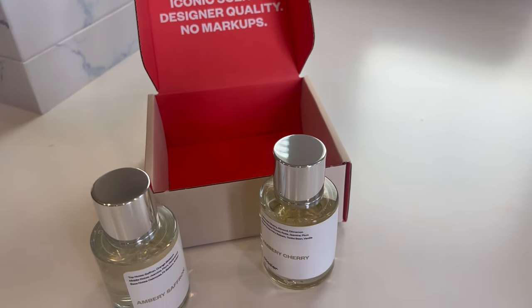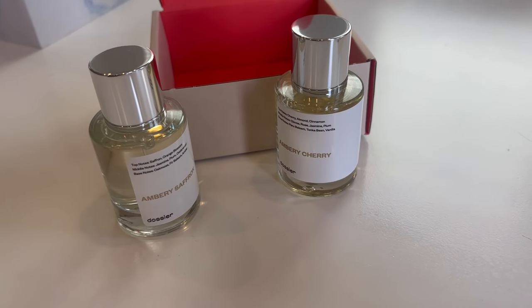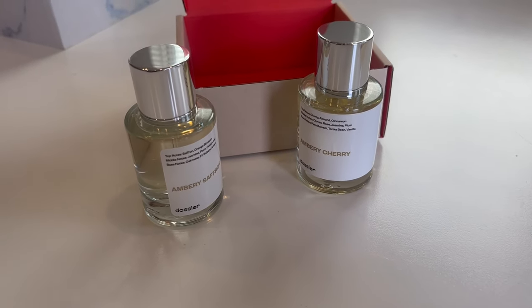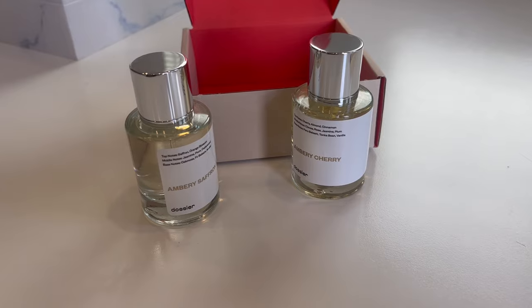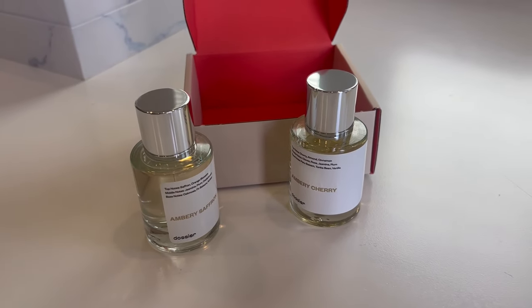Something new that I have decided to try on my vacation to Europe is to mix both of these. I've never done that before, but Dossier actually has a whole fragrance mixing campaign. If you go on the website, they'll tell you which fragrances work best to mix and match. So I'm going to try these 2 out, and I will let you know how it goes.